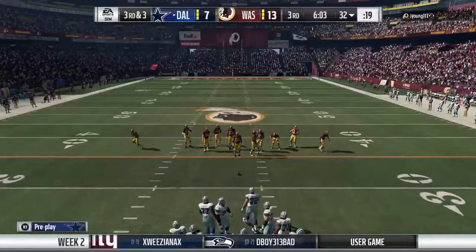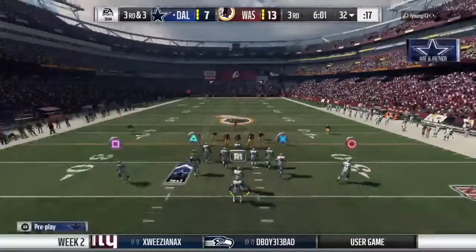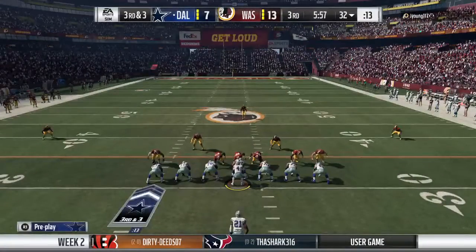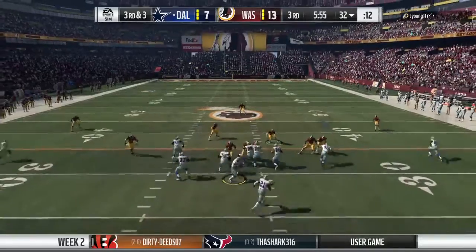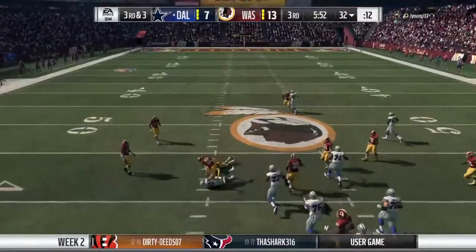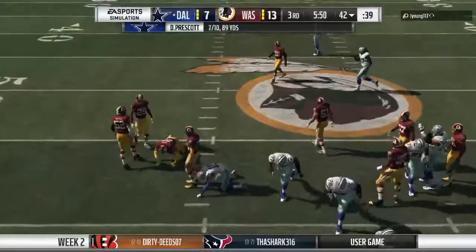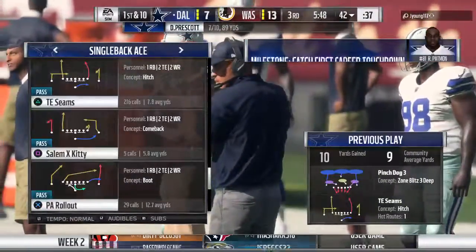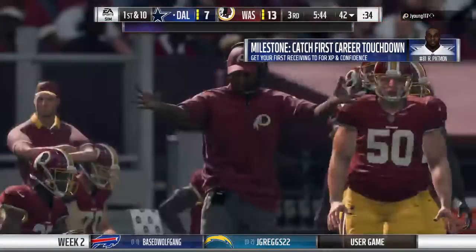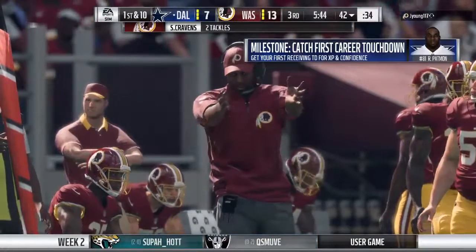Completed pass on 2nd down. Now it's 3rd down as the defense looks for the stop. To throw is Prescott. Completes it to the rookie from North Carolina, Ryan Switzer. And a big collision there as he winds up flat on his back. It goes for a gain of 10, and it's a 1st down.